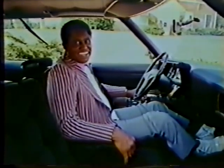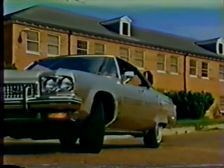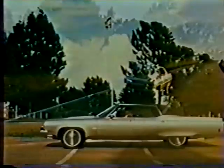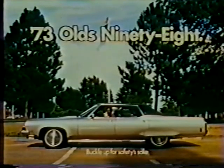Sure makes my job easier. And here's something a lot of folks don't realize. You can spend more money for other big cars and still not get any more room, ride, and downright comfort than in an Olds 98. Hey, why don't you drive one and draw your own conclusion?